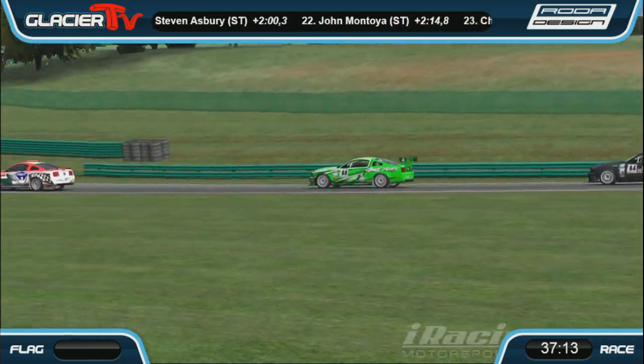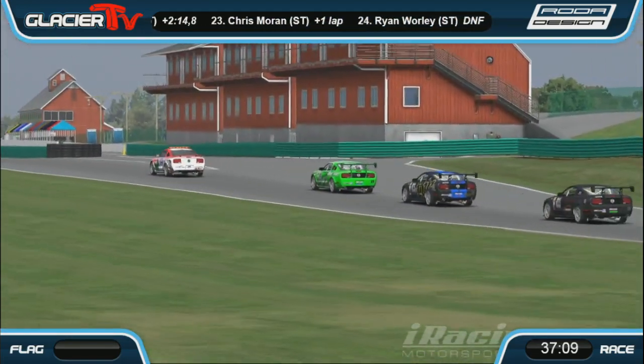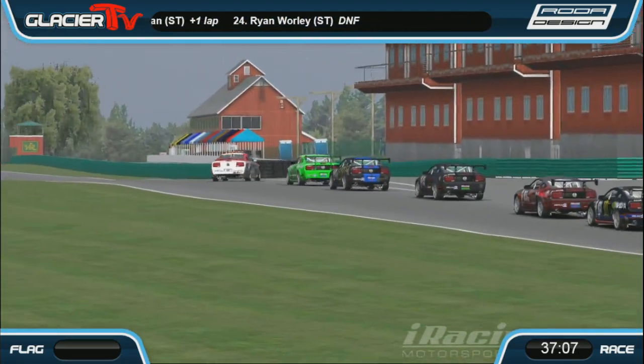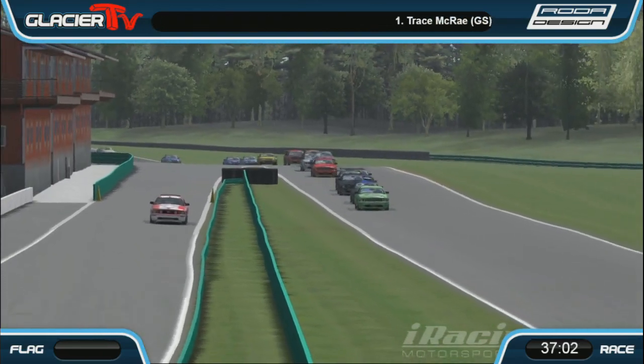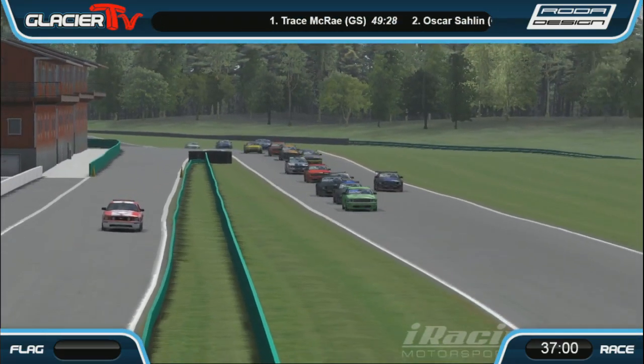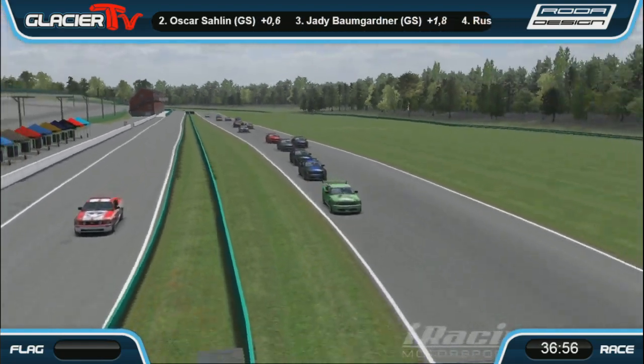Pace car is about to pull in, so we'll go back to green flag racing any second now, as the pace car comes to the right. Trace McRae accelerates. We're back to green flag racing here, and just to give you a heads up, some of these MX-5s are literally just at Oak Tree Corner.